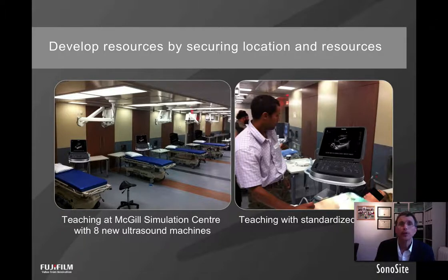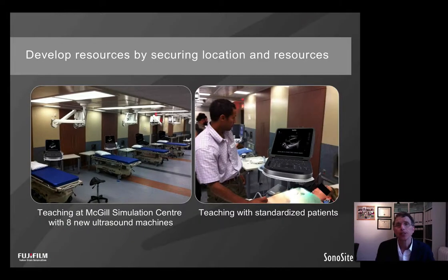We also develop resources by securing and locating an infrastructure. We already have the McGill Simulation Center, which was very, very cooperative in helping procure the funds to purchase 8 ultrasound machines, which are now on site, as well as ultrasound simulators, which are on site at all times. We also have standardized patients who are scanned when the simulators are not being used.